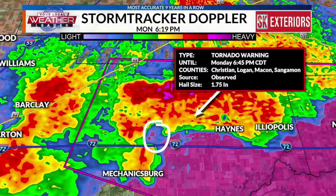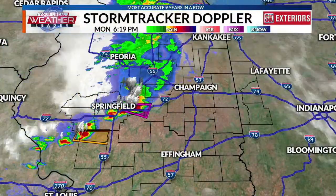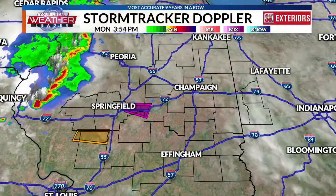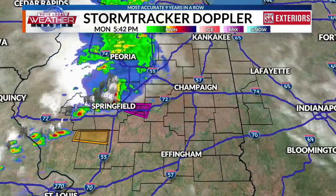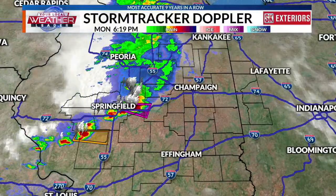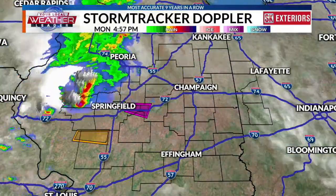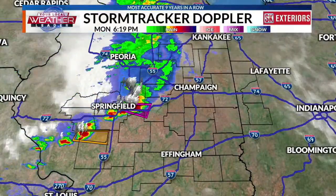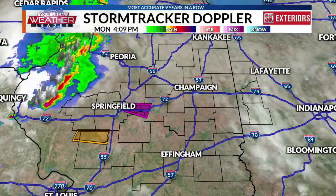Let's see here. What else can we show? A lot of lightning with these storms, too. These storms have been prolific lightning makers. Also, some heavy rains as well. But you can still see it's still off on the western side of our viewing area. So these storms are not moving very fast. They've been moving anywhere between 30 and 40 miles an hour. And this one has 35-mile-per-hour winds with it. The National Weather Service also is going to continue our severe thunderstorm watch until 9 o'clock, too. Just want to pass that along as well.